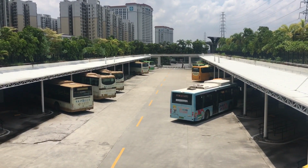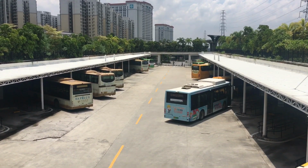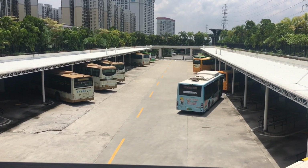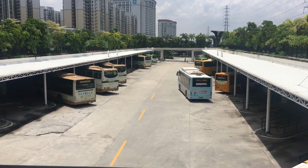Bus is leaving. I don't know if you can hear, it's got a voice making this sound. 请注意倒车. Basically means be careful, the bus is backing up.